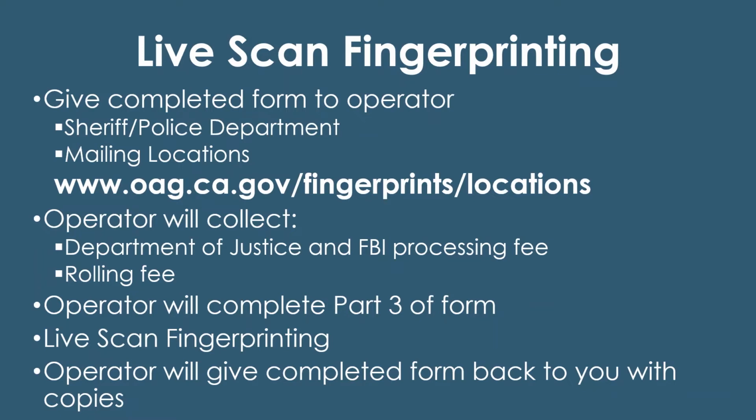for places near you. The operator will collect, besides the form that they'll also complete, the Department of Justice and FBI processing fee, as well as the rolling fee. So it averages to about $75 depending where you go. Could be more, could be less. The rolling fee is really the biggest variable of it.